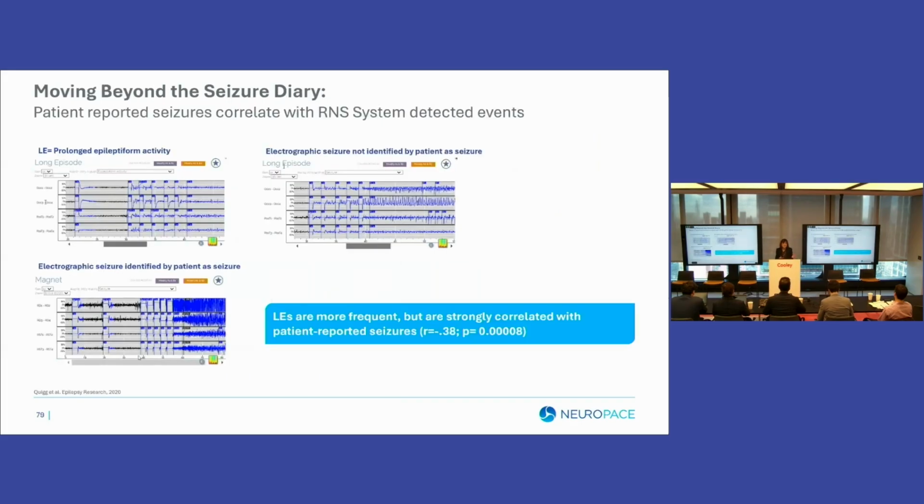So what is our data telling us? Well, we look at different types of data. In the upper left panel, you'll see one intracranial EEG that's showing that the patient is having prolonged epileptiform activity. It's not a seizure, but the device is detecting a number of abnormalities. To the right, you see that there is an electrographic seizure. There's a buildup in these discharges. The patient doesn't know that this is a seizure. And then the bottom panel is an electrographic seizure that the patient has symptoms with, so the patient knows.